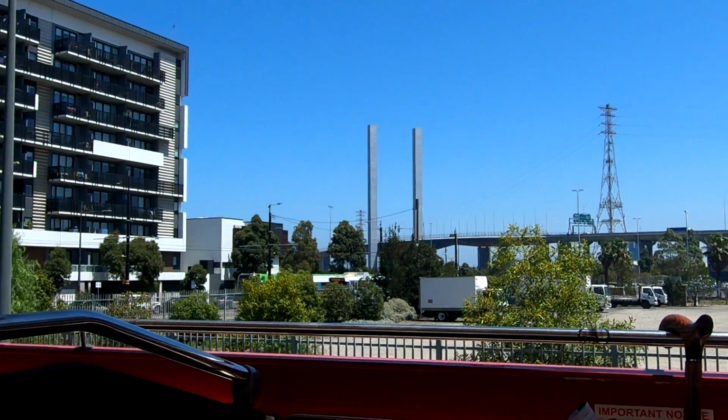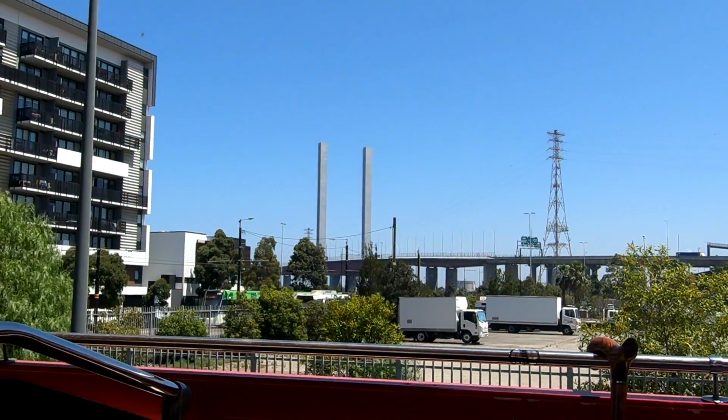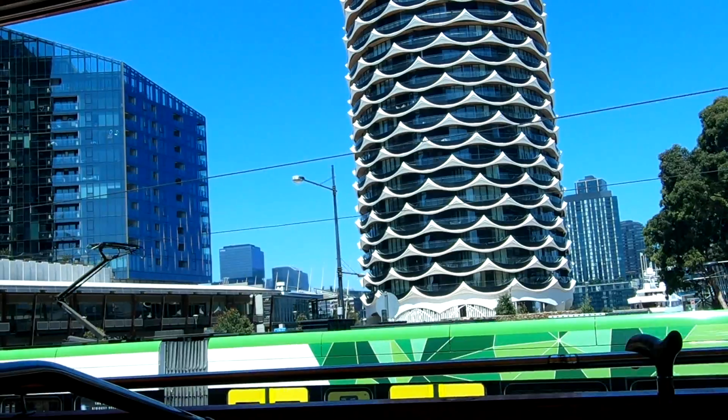The building of the Westgate, Monash and Tullamarine freeways.